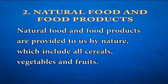We will understand natural food and food products. These are the foods provided to us by nature, which includes all cereals, vegetables, and fruits. Nature has provided each of these food materials with its own nutritional health benefits. But in a true sense, these work only when consumed in a prescribed way.